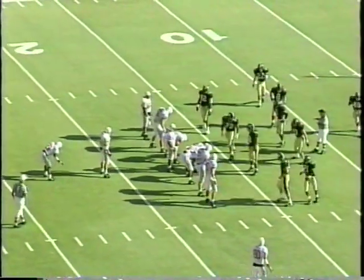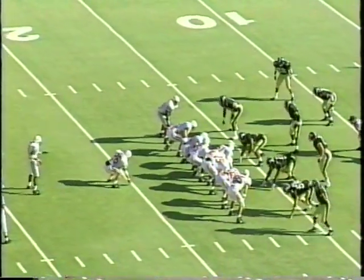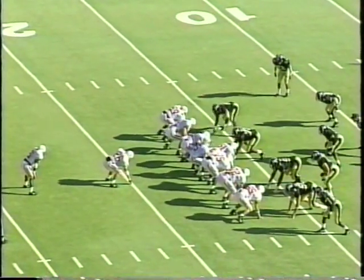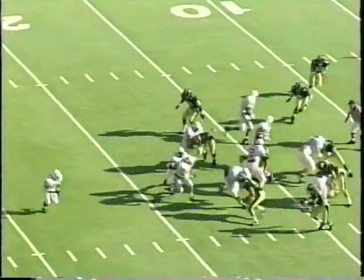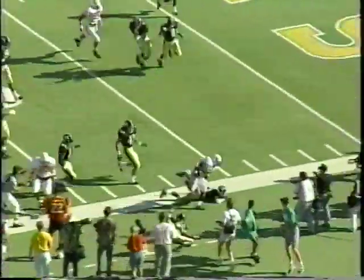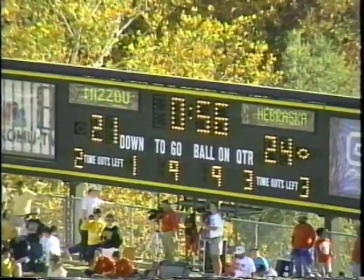Bell goes wide to the right. Double tight end set. Washington to the left side, Armstrong to the right. Tailback is Brown. Fullback is Lewis. The crowd trying to get to the Cornhuskers. Big 3rd down play. Option. Frazier on the keep, gives it to Brown. Brown is out of bounds, and he looks like he's got the first down. Goal to go from just inside the 10.